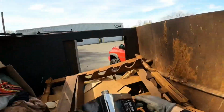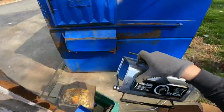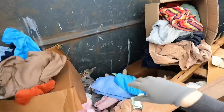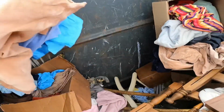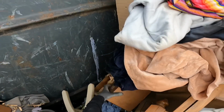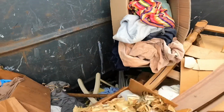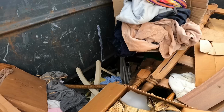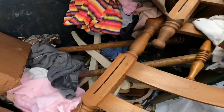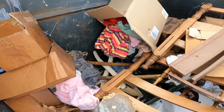Alright, what is oven baker? Sorry for the sniffles. I got some kind of cold or serious allergies going on right now. Here in North Carolina, everything is just going crazy, blooming.